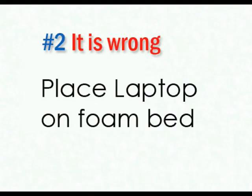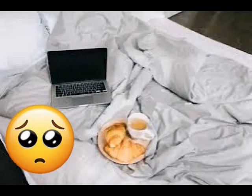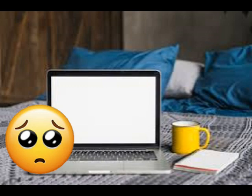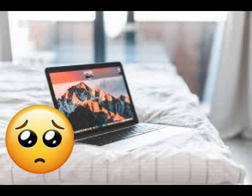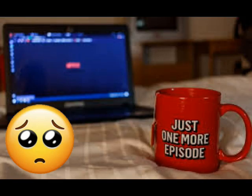Number 2. It is wrong to place your laptop on a foam bed because the laptop is hot, and putting it there for a longer time may cause damage. Even placing the laptop on any area where it can easily suck in dust or lint from the cloth is not good. Those dust and lint will be trapped in the blower and soon might cause problems if it is not cleaned for a longer period of time. Once it clogs the heatsink of the processor, the laptop will overheat.